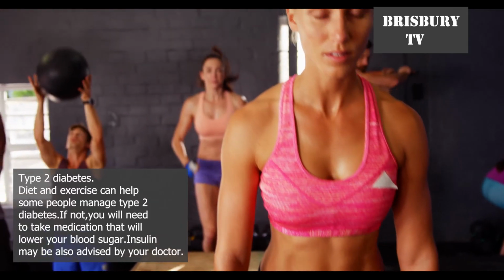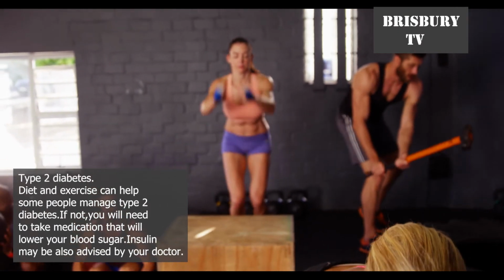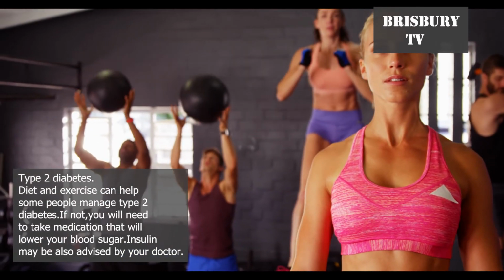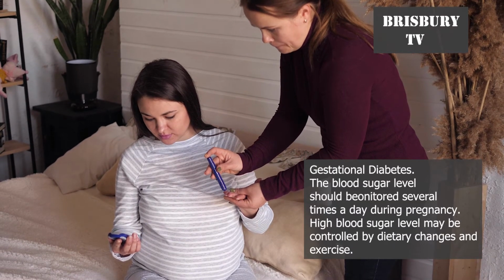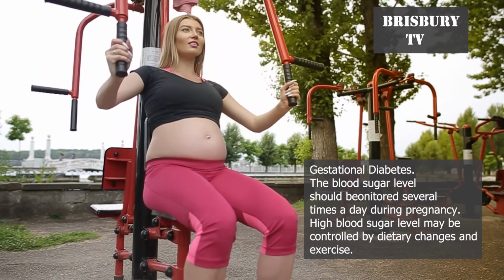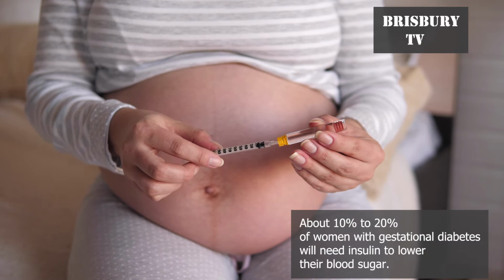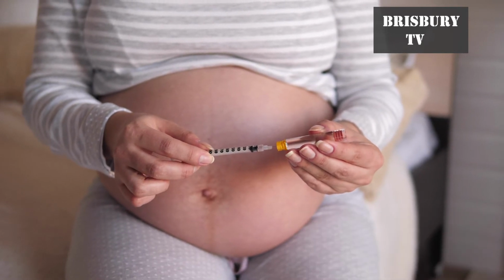Type 2 diabetes. Diet and exercise can help some people manage type 2 diabetes. If not, you will need to take medications that will lower your blood sugar. Insulin may also be advised by your doctor. Gestational diabetes. The blood sugar level should be monitored several times a day during pregnancy. High blood sugar level may be controlled by dietary changes and exercise. About 10 to 20% of women with gestational diabetes will need insulin to lower their blood sugar.